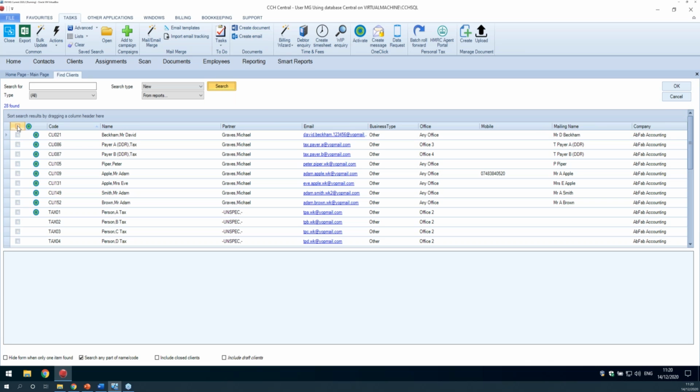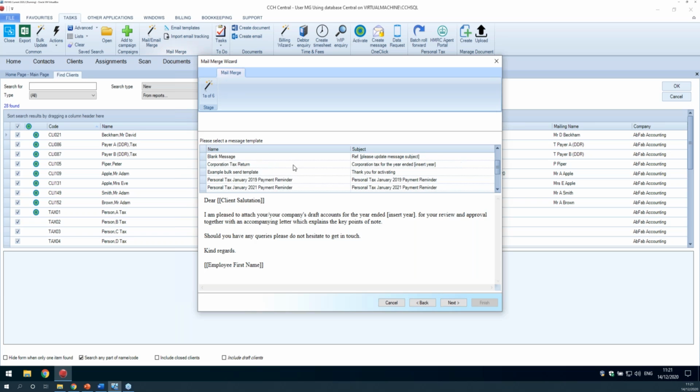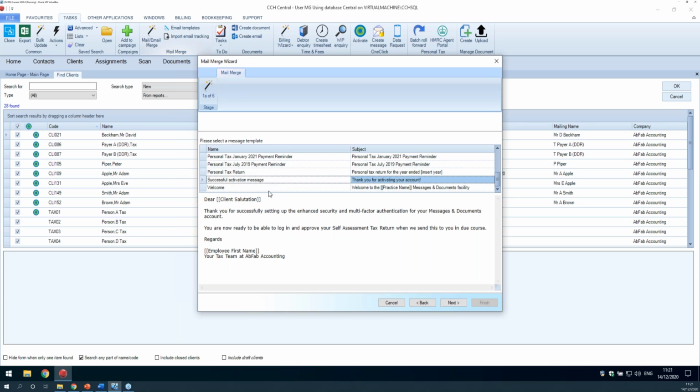I can now select all of those clients using the tick box and then use the mail merge icon on the top ribbon bar. And then in the mail merge wizard, choose the output selection of publish to CCH OneClick. I click next on the wizard and I now need to choose that template that I just created. So the successful activation message, this is the message that all of those ticked clients are going to receive.